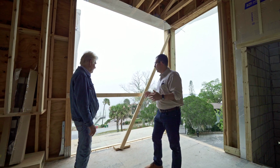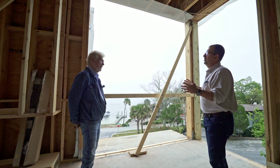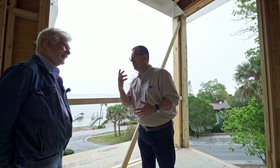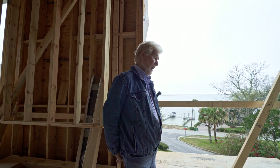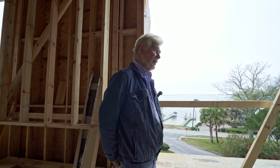So Dik, I know one of the most notable features of this house are these huge openings that are going to be windows or sliders. Shout out to Keith with Icon Windows that's going to put them in. Can you tell us a little bit about it? What are they? What's the specs? Low E, high impact, which is hurricane proof, and they're turtle glass. What is that?